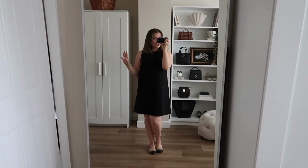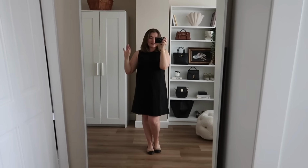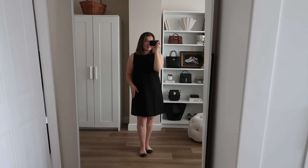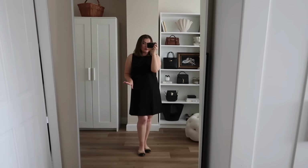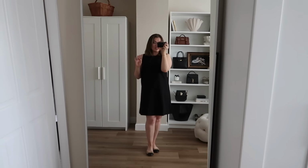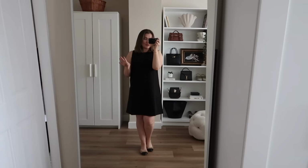So let me know, do we keep this one? Do we return it? Do I need the white? I'm so undecided. I kind of love it, but just a small part of me is really undecided whether it's just that tiny little bit too long. So I'll wait. I'm not going to do anything until you guys let me know if I keep or return this, but I definitely think if you're anything over 5'2", this is going to be so perfect on you.